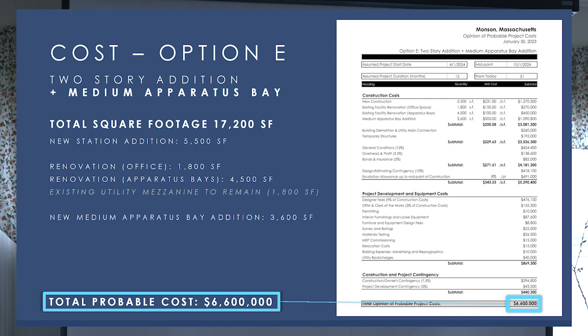So the construction contingency is included. It's percentages on top of that bid cost and those project development costs to ensure that, again, that project can be completed. If those monies are not utilized, they're turned back to the town. It's really just, again, to make sure that that project can be completed.